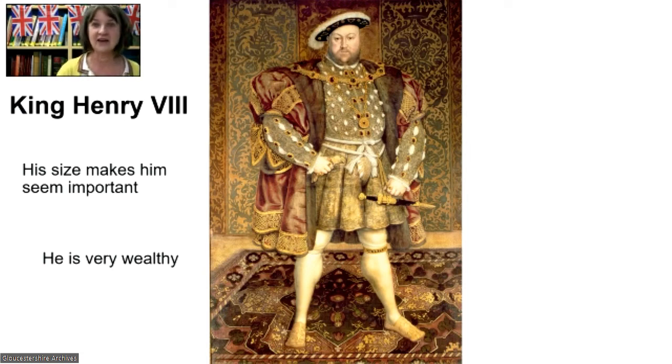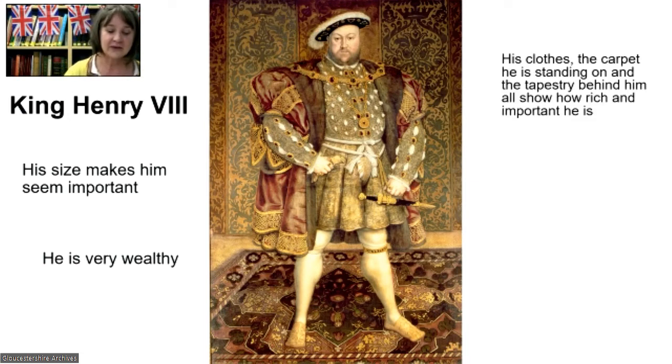How can we tell that? Well, obviously, look at what he's wearing. He's got jewels. He's covered in gold. All the clothes he's wearing are very ornate and have got embroidery on them. He's got a wall hanging behind him that is embroidered. He's standing on a very rich carpet. All these things show how important he is.